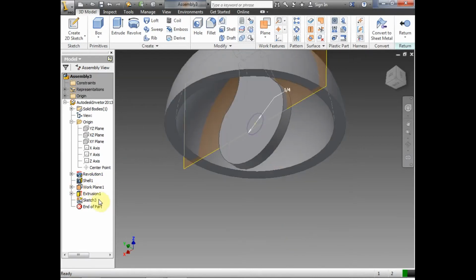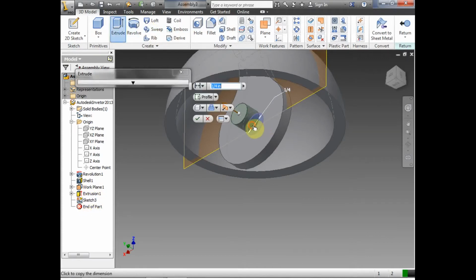Okay, so there we have it. Then we're going to go back to our sketch 3. We're going to extrude this out. Oops, I clicked the wrong thing. Click extrude. So we only have one profile here. We're going to extrude this a 1/4 inch in either direction, so it's going to be a 1/2 inch total.